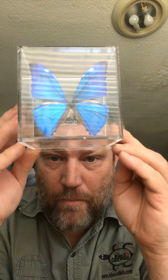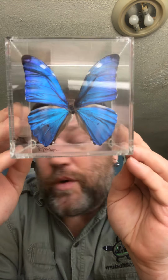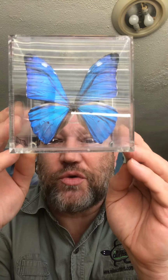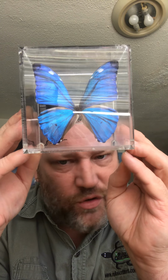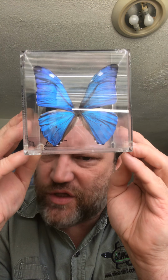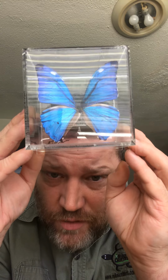Next one. We have a blue morph butterfly. Beautiful looking butterfly. And most people are familiar with butterflies as we have them all over the place. I have a couple flying around in my yard right now. I was just outside. But blue morphs are beautiful butterflies. They come from tropical jungles, I want to say in the Amazon, but could also be Southeast Asia, I believe. This one came from a butterfly farm that was located in the Amazon.